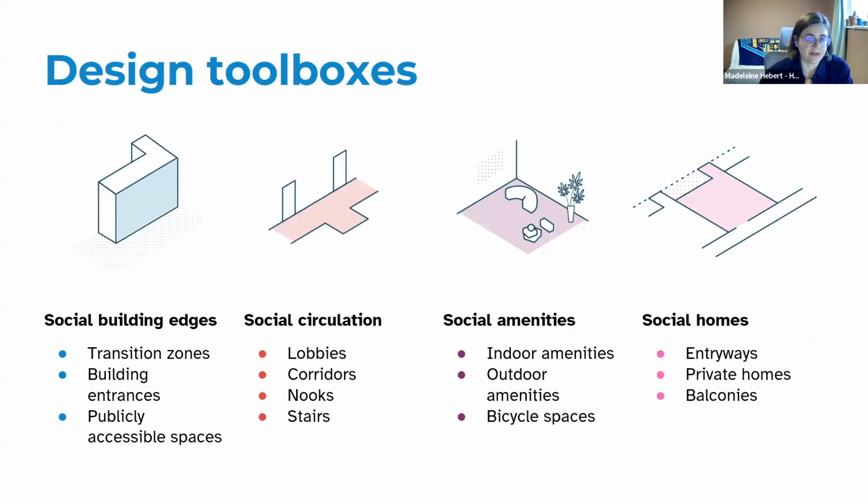And you'll see that it's split into 4 design toolboxes. We have our social edges, as I said, which are a really important place for social interaction. Our social circulation, which we often design very pragmatically and don't think about the opportunities for connection in those spaces. Our traditional social amenities like lounges and courtyards, and less traditional ones like bicycle spaces and laundry rooms. And then thinking about what about the design of our private homes enables these social connections.